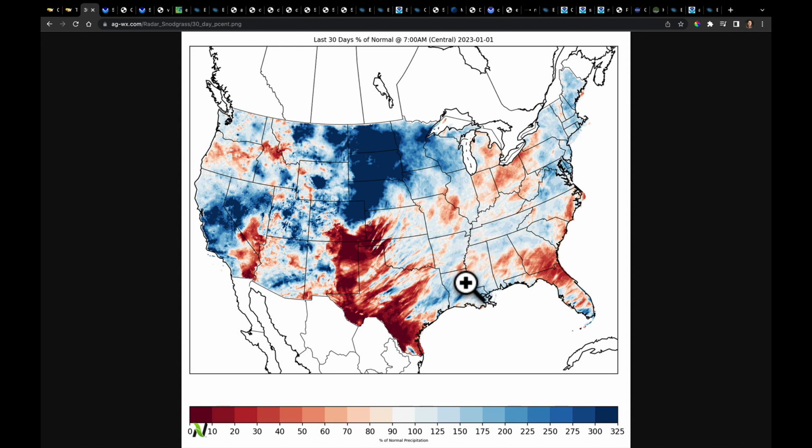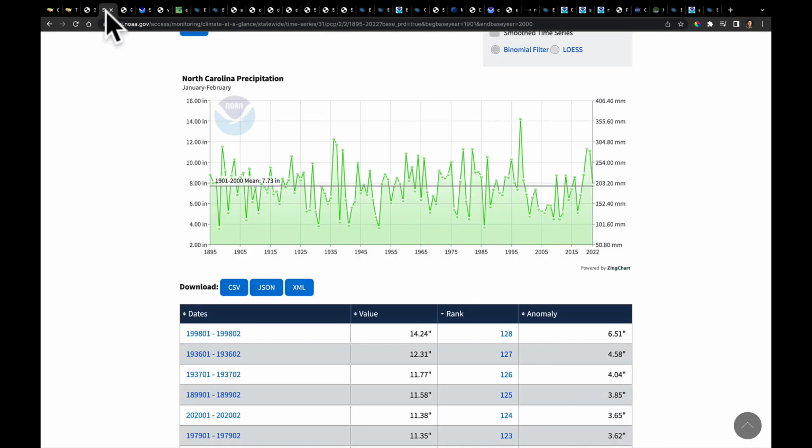And the Mississippi River has recovered enough to have barge traffic going up and down it again. In the southeast, talk about Georgia and Florida, and then right here along the coastal areas that have been a bit drier as of late. So this kind of just gives us a picture of where we've been as of late.